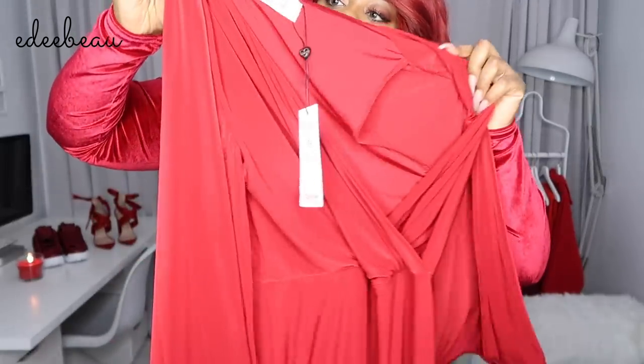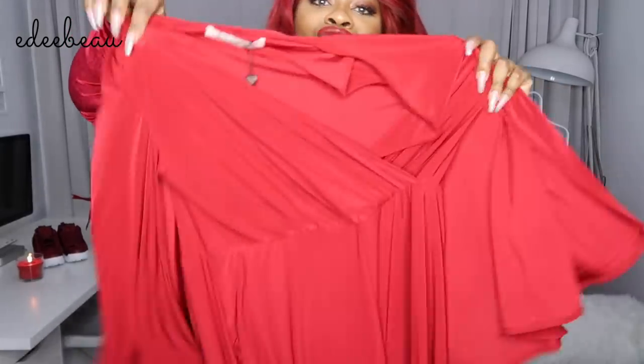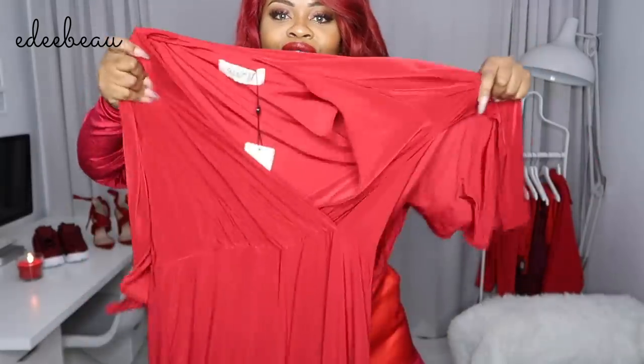Okay, so next look. My next item is this stunning jumpsuit from Club L. Got this in a size 18. It's very stretchy. It's got a cape. It's a jumpsuit, you know it's going to be extra. So I'm like, I need this in my life. So let me get it on. Look at this though. I love the stretch.